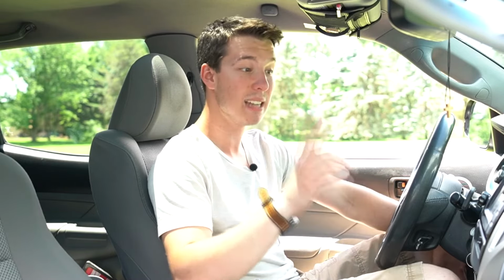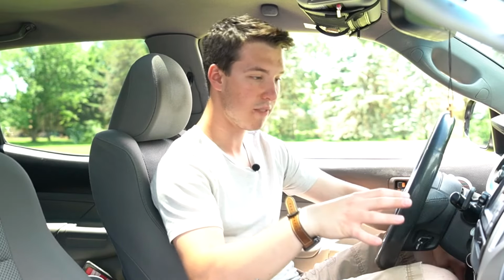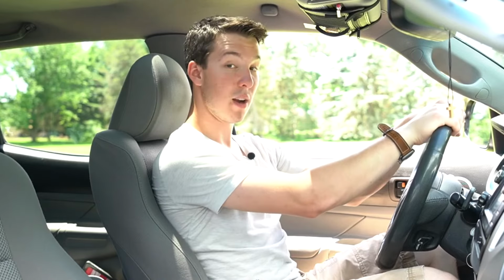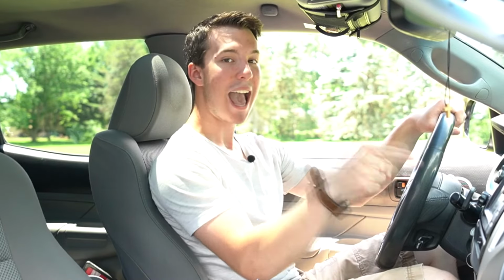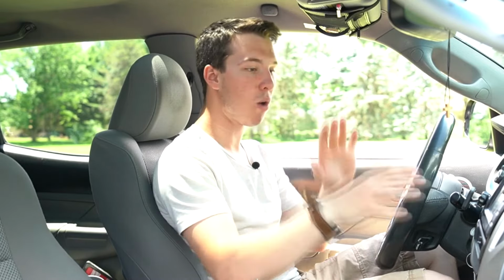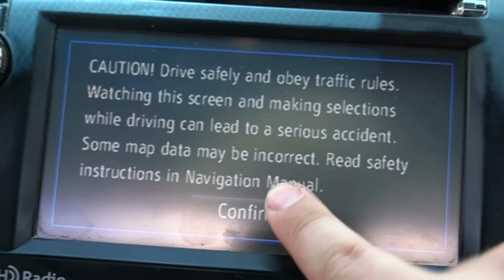So I wanted to see if this truck had navigation, and it does. It has a built-in map on this TRD Sport. That's one of the features you get with it. You also get HD radio. Are you ready for this? This truck has Bing! Oh my goodness, my mind is blown. I could totally see Toyota doing a Microsoft crossover deal.